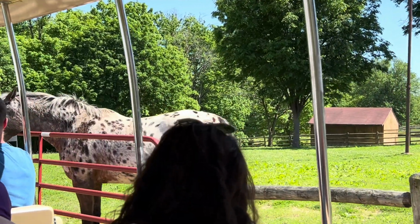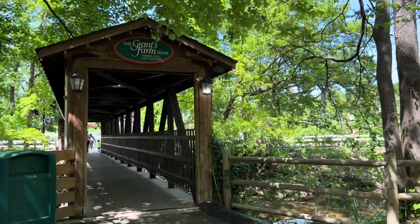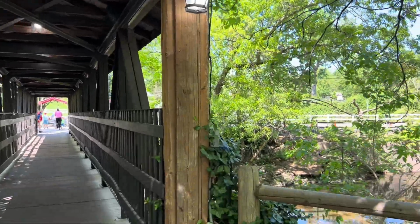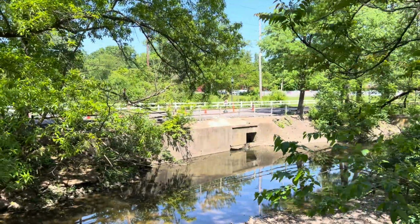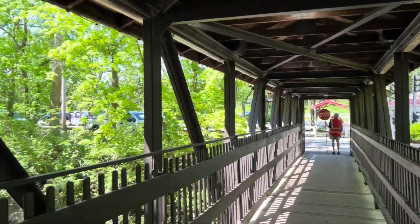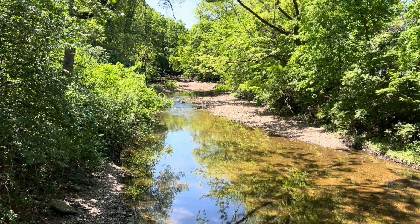Oh my God, that's beautiful. That is a beautiful horse. And we are heading out to go down to the barns to look at the Clydesdale horses. So this is the exit of the actual Grant's Farm to the parking lot. And then on the far side of the parking lot, you can go to the stables and see the Clydesdale horses, which are very famous and iconic in St. Louis due to Anheuser-Busch.